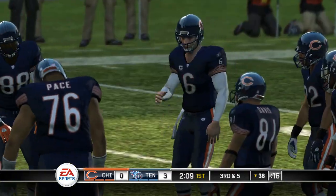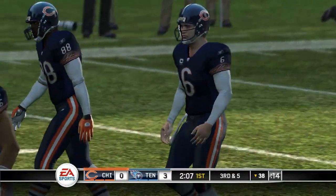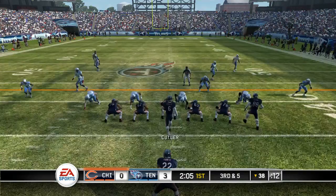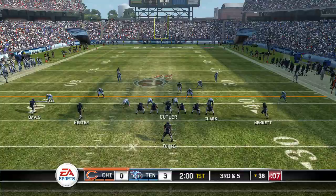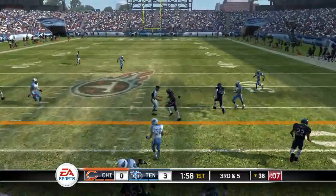I'm going to use score to throw it. I don't know if I'm going to get someone open on this play, though. But if I can get a run on this. Dumps it out right.